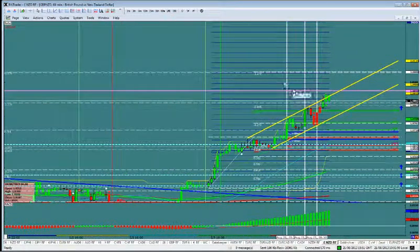And we're getting a pullback. You know, they do this. You can see when they hit the top of the channel, they pull it back. Hit the top of the channel, they pull it back. Hit the top of the channel, they pull it back. So we'll wait for them to pull it back, and we'll take the trade again up to the top.